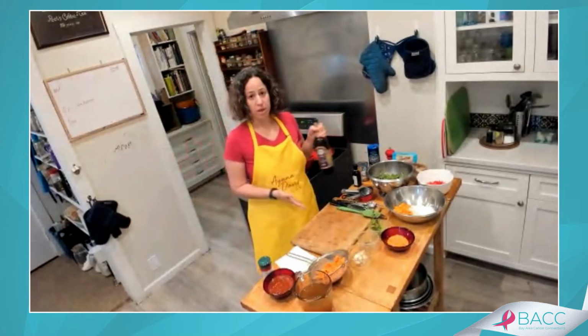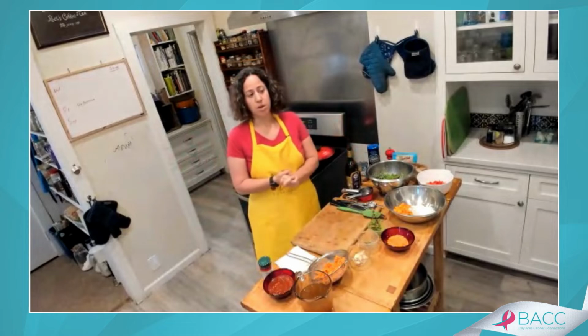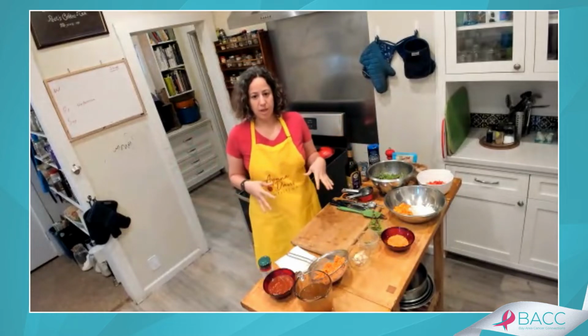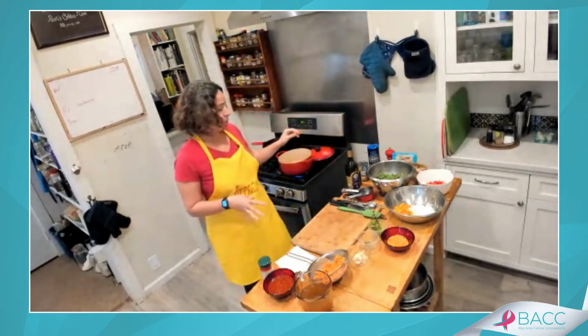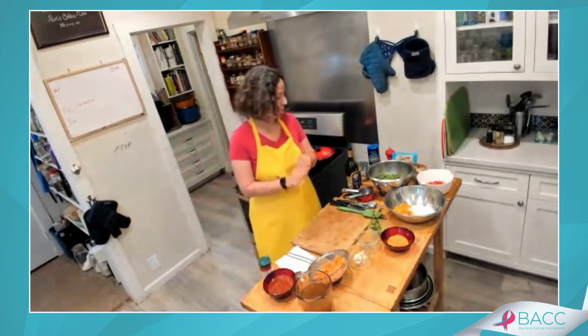So I'm going to use extra virgin olive oil, which I really like using in my cooking. You want your pan or your pot to be really hot before you put it in. This way it doesn't burn the oil. So it's a nice way to start. So I'm just going to wait a minute.